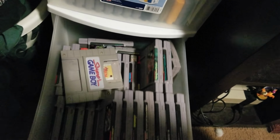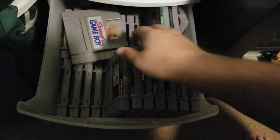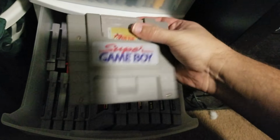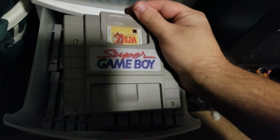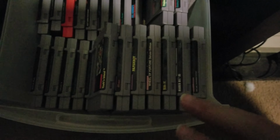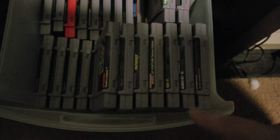This is my favorite part of the collection. Super Nintendo. Again, not alphabetical because I'm still cleaning them. I've got the Super Game Boy here. I was playing Link's Awakening. One of the best Zelda games ever. Just some highlights. Yoshi's Island.